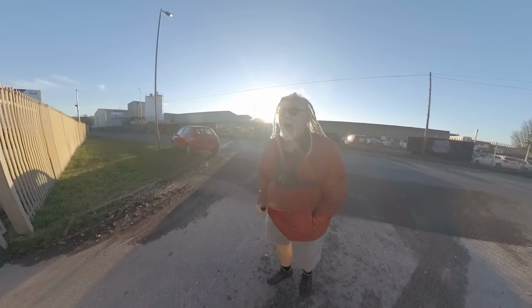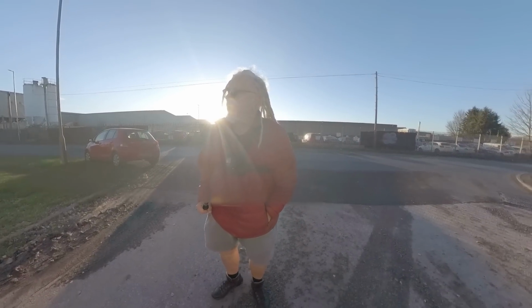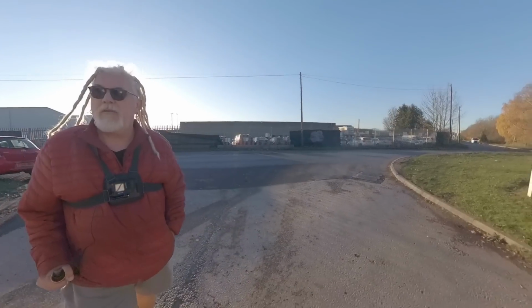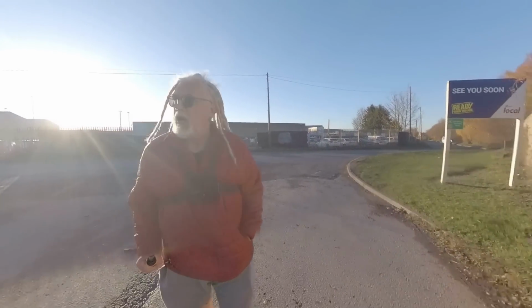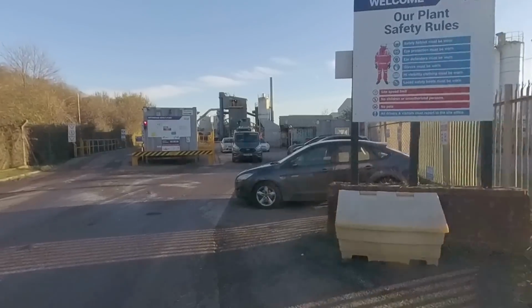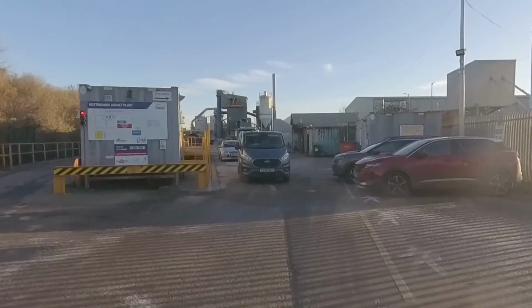Right everybody, we are at Cemex, local asphalt. So it's an asphalt plant this. It's not a concrete plant. So let's have a look, see if we can see anything that's interesting. Wade in, wade out. Just have a look in the car park, see what we can see.